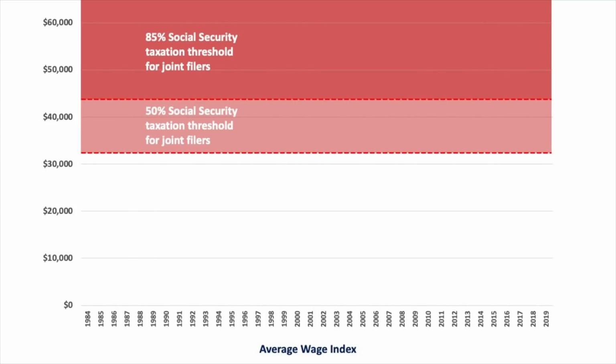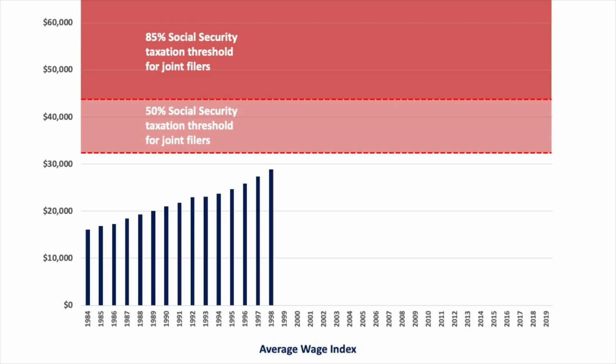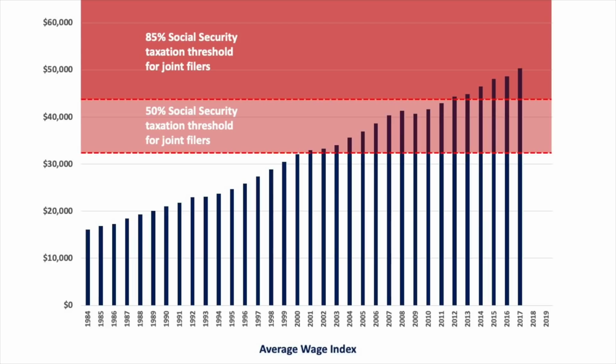For an example of this, you can look at the wage inflation through the average wage index, because looking at the growth of wages of working Americans does give us a good indication of what a retirement saver can expect once they stop working. In 1984, when benefits first became taxable, the average wage index was just over $16,000. That's grown to just over $54,000 in 2020. So it's fairly easy to see how income thresholds that don't change will eventually apply to more and more people as incomes increase. But the big question is, what can you do about it?